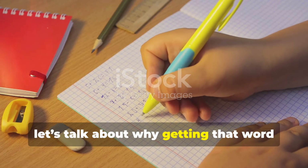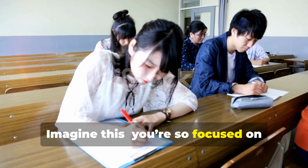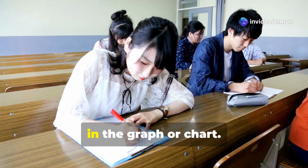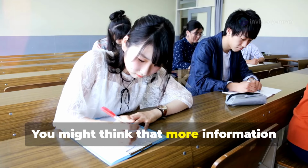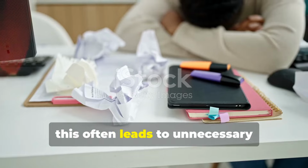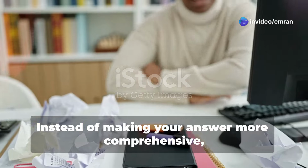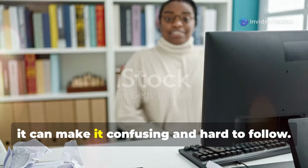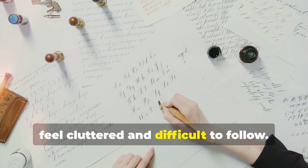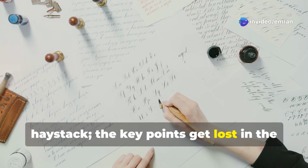Now let's talk about why getting that word count just right is so important. We'll start with overwriting. Imagine this. You're so focused on writing as much as possible that you start including every single detail you can spot in the graph or chart. You might think that more information means a better response, but that's not always the case. The problem is, this often leads to unnecessary information that doesn't add any value to your response. Instead of making your answer more comprehensive, it can make it confusing and hard to follow. Overwriting can also make your writing feel cluttered and difficult to follow. It's like trying to find a needle in a haystack. The key points get lost in the sea of words.